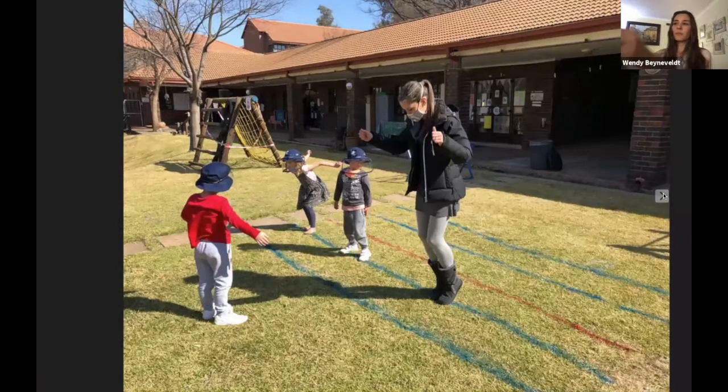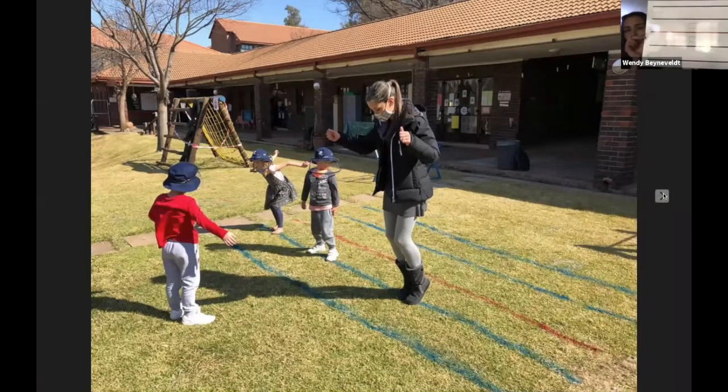So that would be my board that we would use inside. We've just used a little bit of spray paint and we were pretending to be the bricks. And the little boy in the blue shirt actually became the teacher. So he said forward 1 step, back 2 steps, forward, and the B line, the red line, is where we normally start.